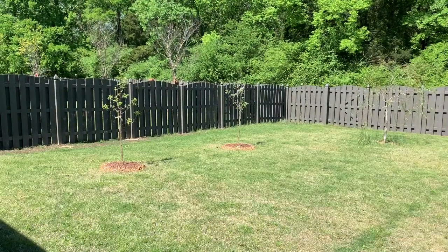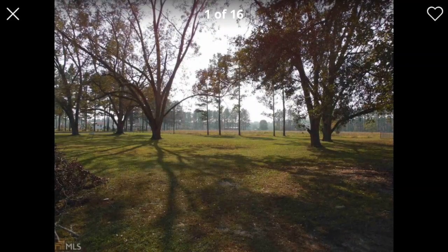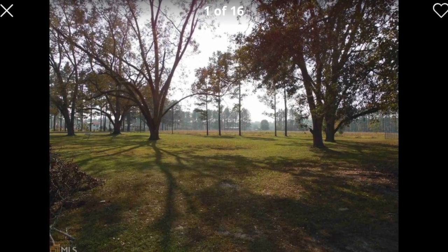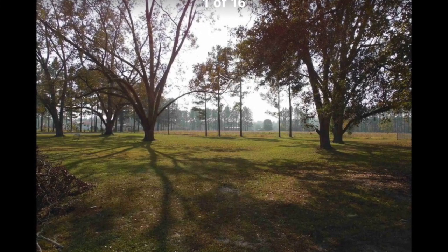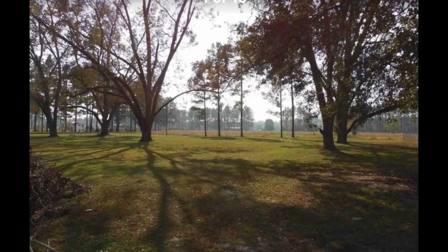Hold up. This is not what Hill Family Homestead used to look like. There we go, that's better. Yeah, that's where we used to live. And the long story, no, we don't have time, it'll take too long. The short story is, we moved.